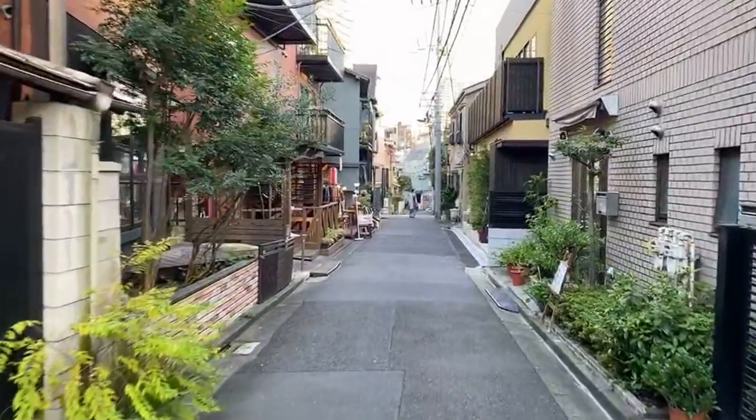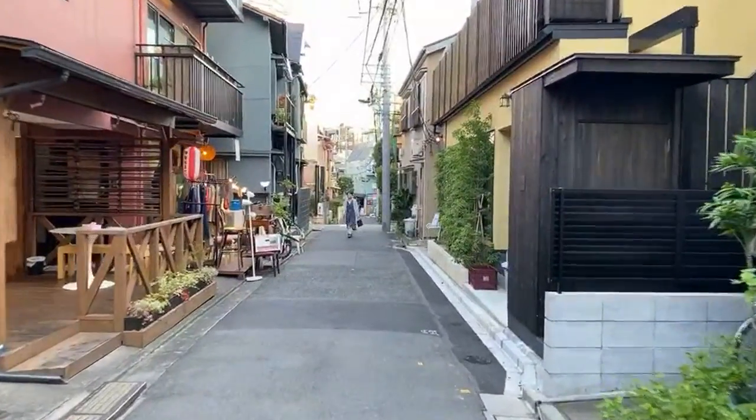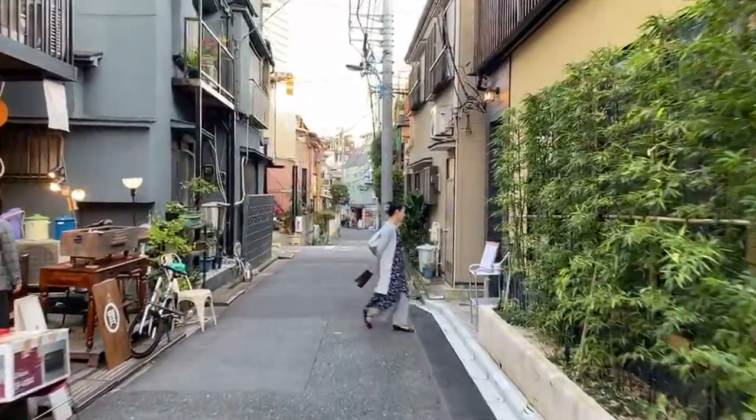All right, we walked down here from the park. So let's just go past the park now and keep going down the alley. I think we're gonna discover something pretty nice. Don't know, just got a feeling.